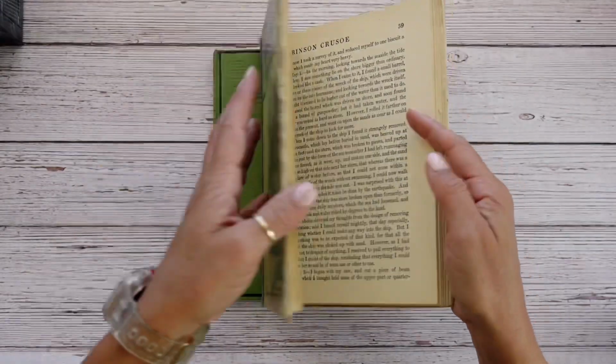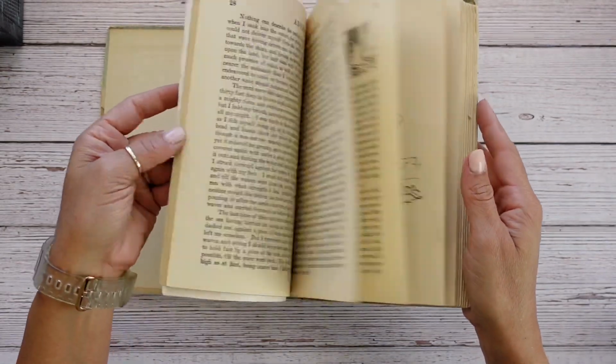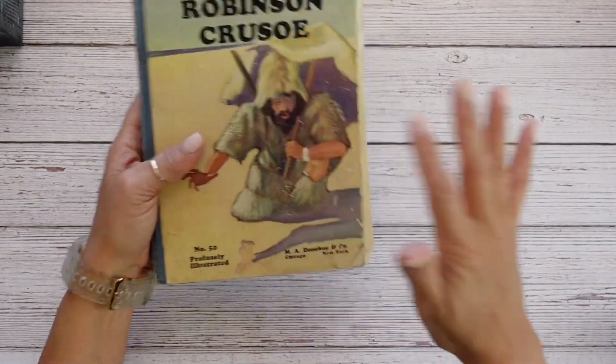And a Robinson Crusoe book. I may keep this for my kids, have my son read it or something. He loves old stuff as much as I do. He doesn't like reading, but for some reason, if he sees something like this, he'll read it.